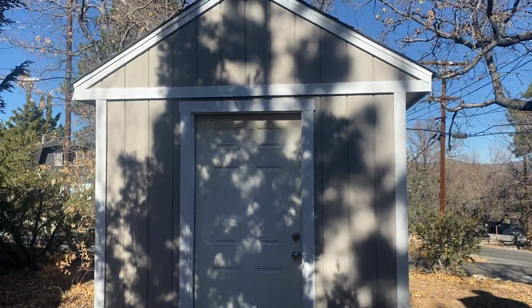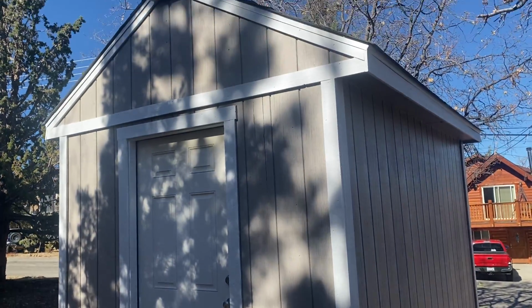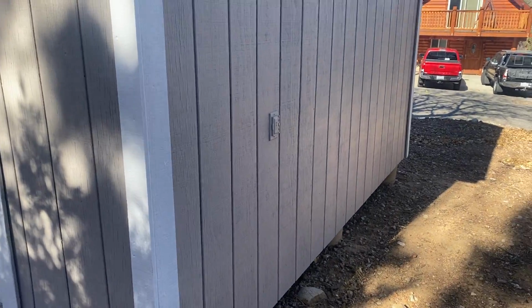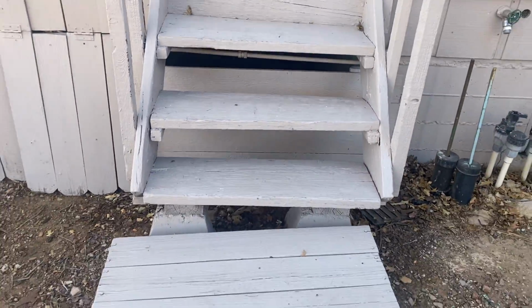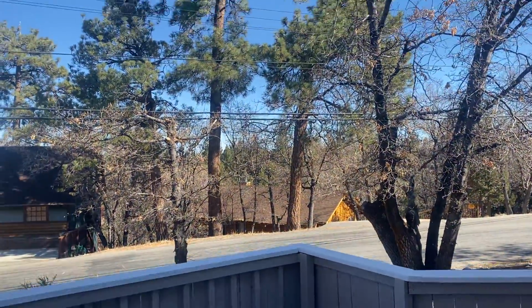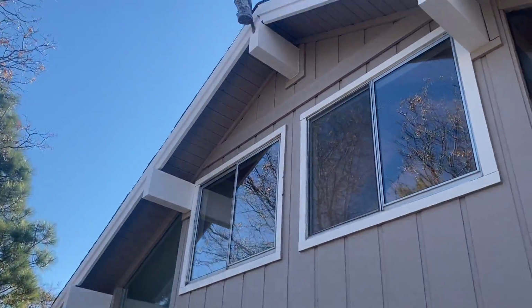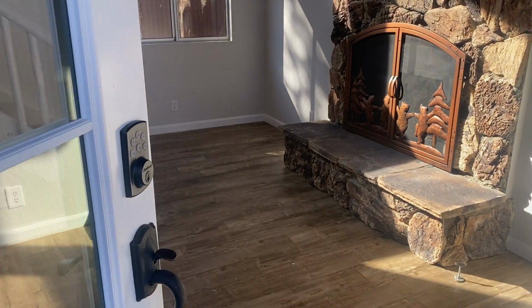This shed I don't have a key for. It looks like it's about 6 by 10, 6 by 12. Does look like you have an electrical box on the side here, so you do have electric going to it, so that part's good. Again, this step is a little off kilter. We've got an eagle up top there. They usually put those up to try and deter woodpeckers from pecking on the side of the house.